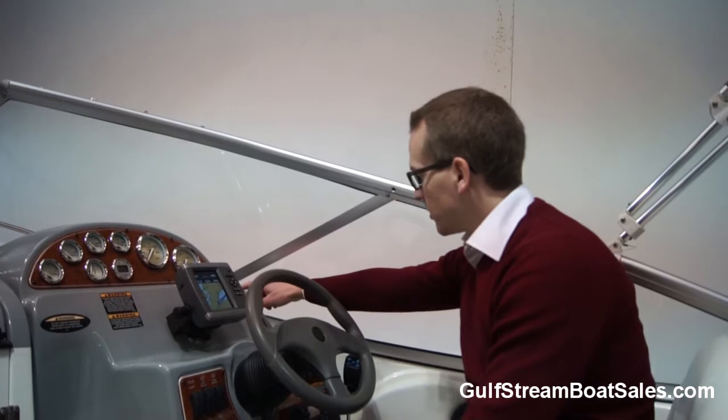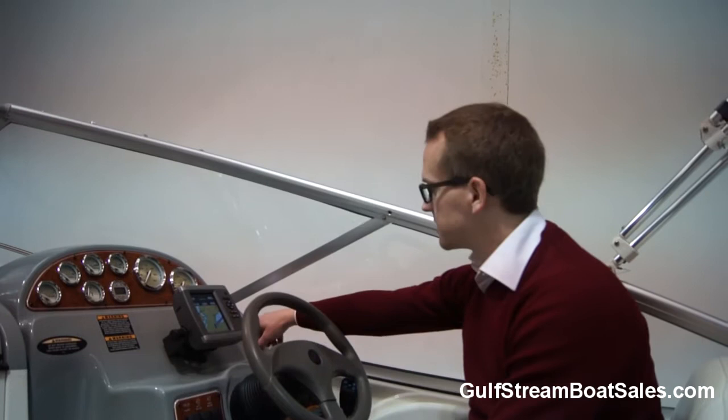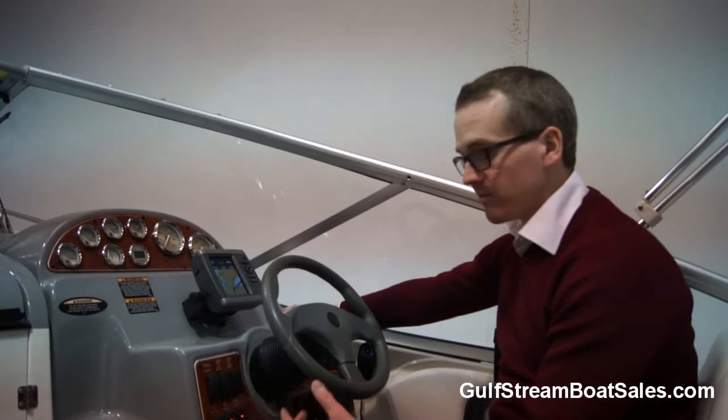The head unit is mounted in the cabin, but we can turn it on and off from here, control the volume and change channels and things. So it's all in perfect working order as well. We've got a 12 volt power outlet, and then we've got all the switch gear for all our 12 volt equipment. Everything in this boat is working. It was before it came in.